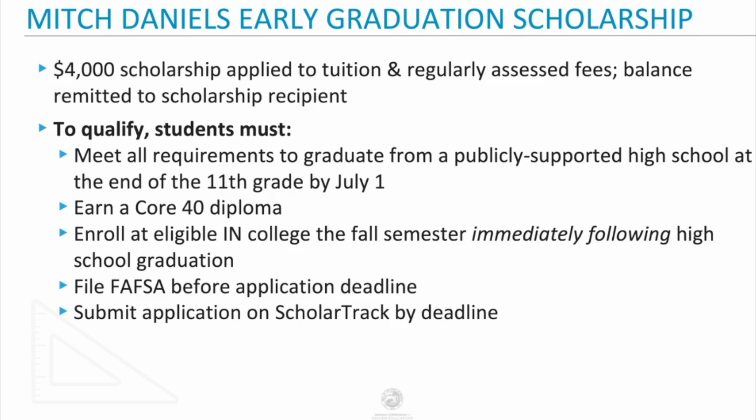So you do apply for this on ScholarTrack from an upgraded or full access student account. So if you haven't done that yet, check that out as well. But essentially it's $4,000 just to be put toward anything you need for your first year of college. So you will have to submit that application on ScholarTrack as well as file your FAFSA before you do the online application. So your information is in there.